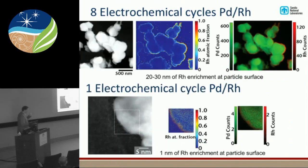So the first thing we tried was the microtome. At the time, we'd been doing a lot of microtome. And so what we did is encapsulated these particles in epoxy, and then we microtomed them. And when you take thin slices of this and put them in the TEM, we can see this rhodium is working quite nicely. We can see after 8 electrochemical cycles, we have this nice 20 nanometer or so layer of rhodium on the surface. And even if we do 1 electrochemical cycle, we can see this sub-5 nanometer, 1 nanometer or so layer of rhodium on the surface. So this process is working quite well.